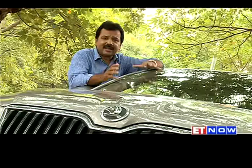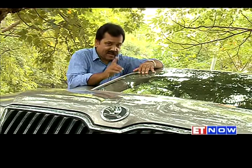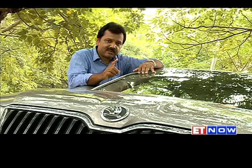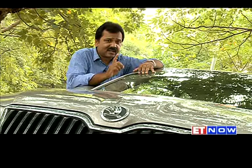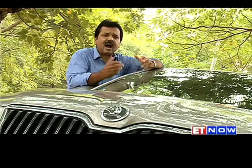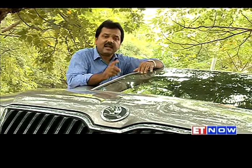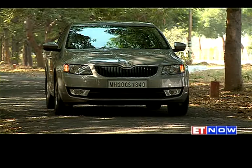Overall, I feel that this new Octavia is a huge improvement over the outgoing model, and it can be mid-level corporate India's everyday use car. It has the economy of a diesel motor, plenty of legroom and headroom in the rear seat, and all creature comforts. But the big question is, how is Skoda going to price it? If it's priced competitively, I am sure this is going to be as popular as the outgoing Octavia was.